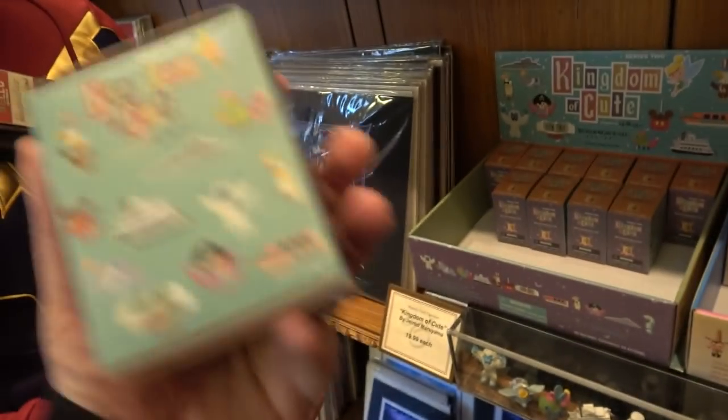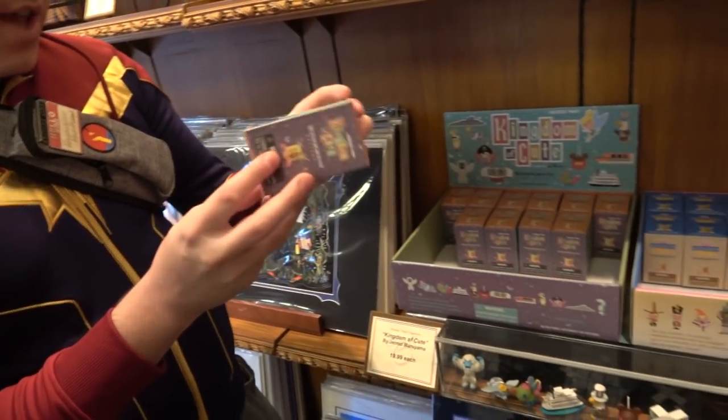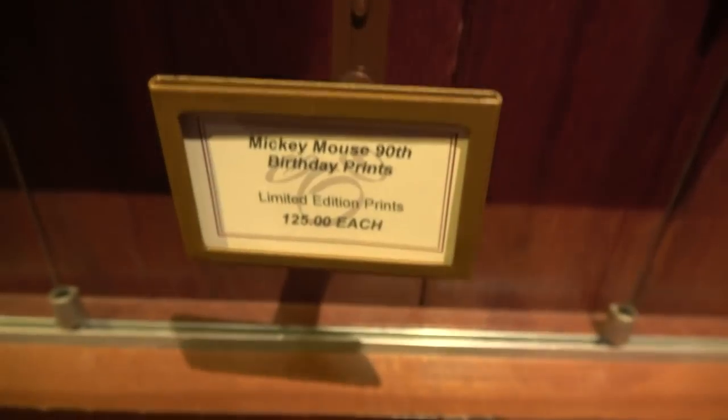Well, you can fill the box, but yeah. I think there's only one per box. Oh my God, that is light. That is not substantial. Yeah, $20 for that. I'm still gonna get one, so take that, Ian.